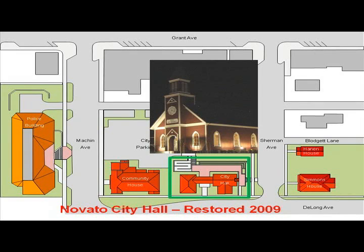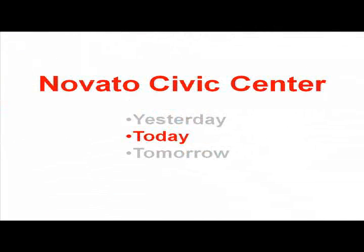Everyone agreed that the icon of the city of Novato needed to be saved. It became the new home for the City Council and a new public venue, from jazz to receptions. The new City Green also created a wonderful outdoor gathering place. Let's now look at the Civic Center today.